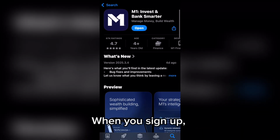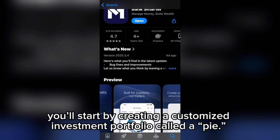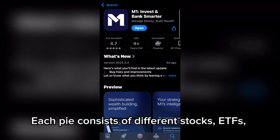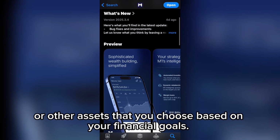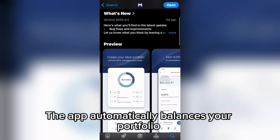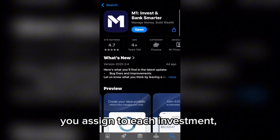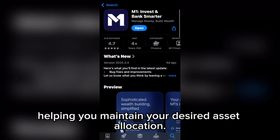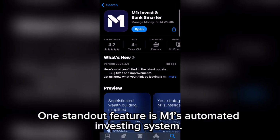When you sign up, you'll start by creating a customized investment portfolio called a pie. Each pie consists of different stocks, ETFs, or other assets that you choose based on your financial goals. The app automatically balances your portfolio according to the percentages you assign to each investment, helping you maintain your desired asset allocation. One standout feature is M1's automated investing system.